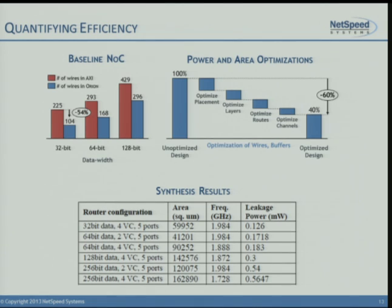What we have seen in a typical use case is that our baseline interconnect is 50% better than the AXI interconnect, and you can get up to 60% improvement using the optimization algorithms. Our hardware library also scales in terms of clock frequency. The way we have designed our hardware elements, our NoC can scale up to 2 gigahertz in clock frequency in 40 nanometer.